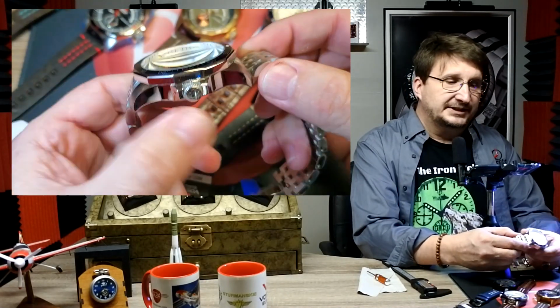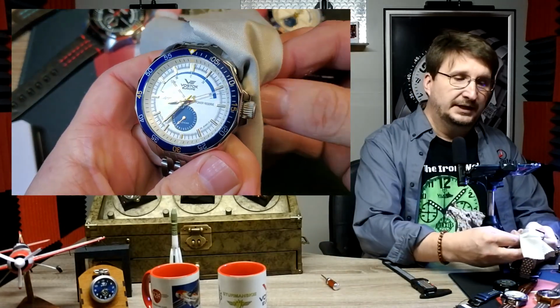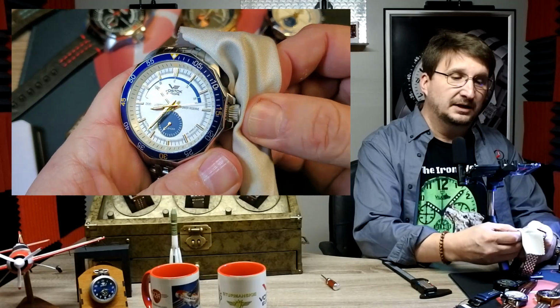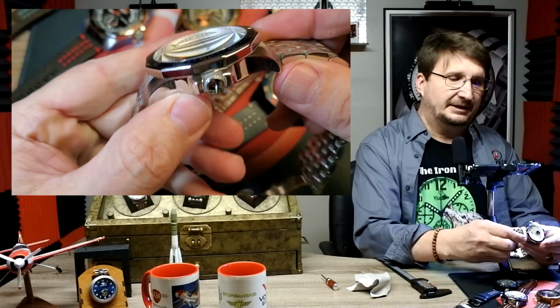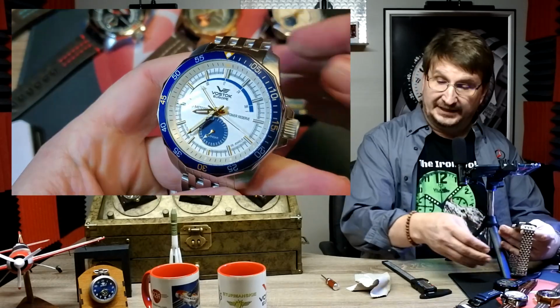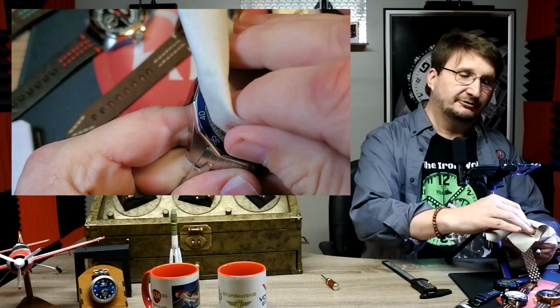Today, I am really excited to be talking about the new N1 rockets from Vostok Europe. These have not been out very long at all. They came out late in 2019. So this is definitely still a very new model for Vostok Europe.